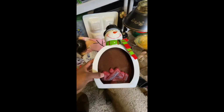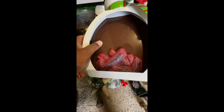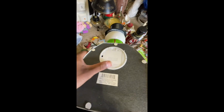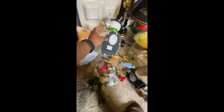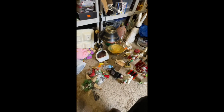This little, I don't know what it is. It's supposed to be a fireplace. It lights up or does something some kind of way. See, I didn't even try to turn it on. Let's see if it works. Nope, doesn't work. So I guess it lights up and turns red or something, I'm assuming. I don't know. Just breaking stuff.